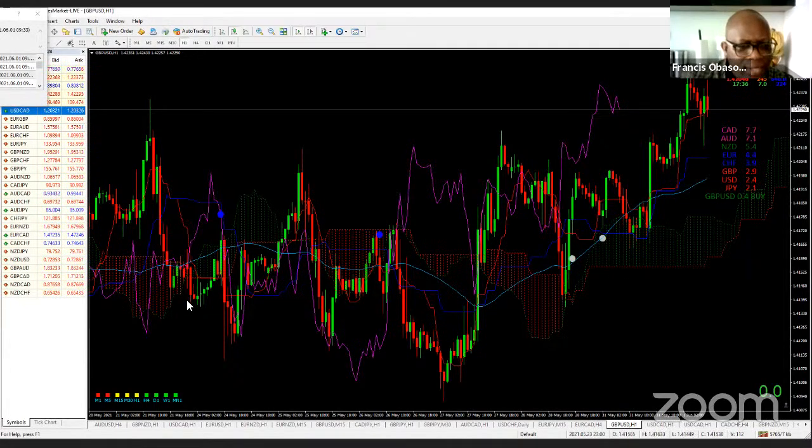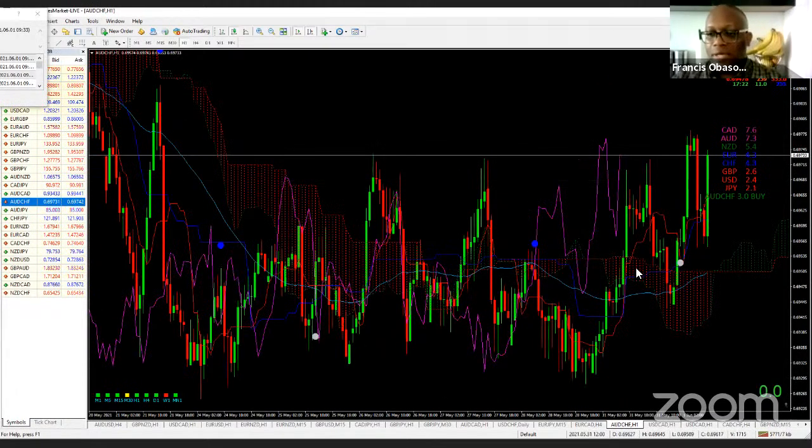Now the Aussie dollar is strong as well. So let's try Aussie dollar pairs. Okay, Aussie dollar CHF. This one is Aussie dollar CHF.